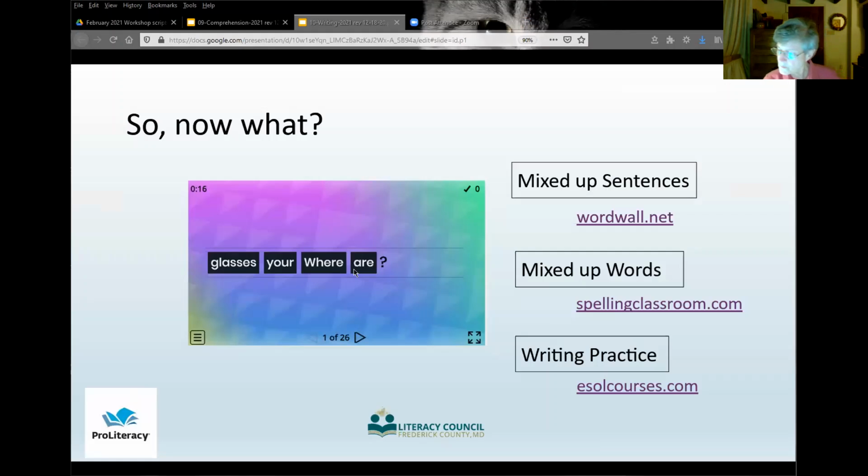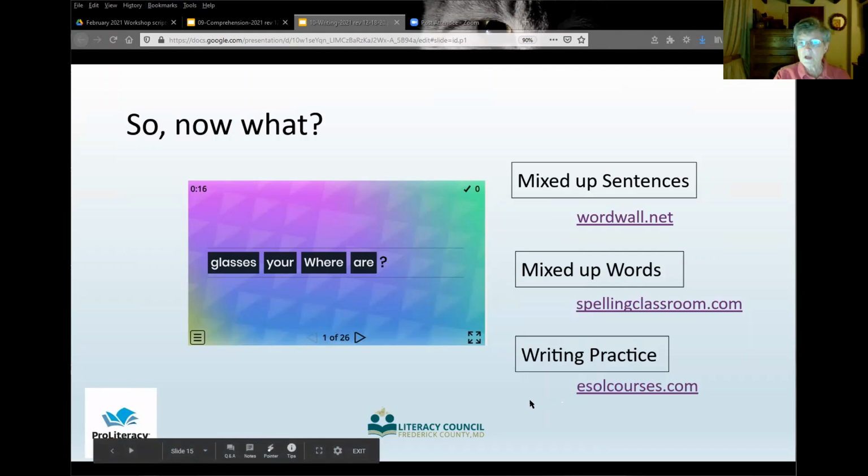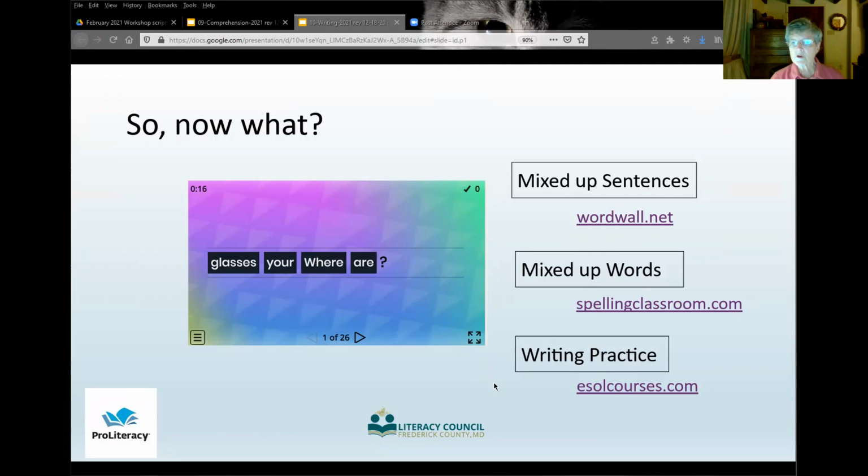Okay, so this one, the mixed up words, is the same idea, except it's the letters in a word. And the writing practice helps you plug in words in blanks. You know, it gives you a list of words and you can put them into the correct sentences.